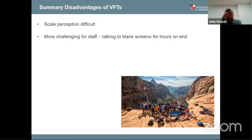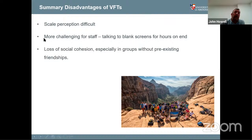There's no doubt, anybody who's been teaching for the last year will tell you that talking to a blank screen for hours on end is fairly soul destroying, with everybody often sitting with their cameras turned off. So in that respect it can be more challenging for staff. We lose the social cohesion, especially if we have a group that doesn't have pre-existing friendships. Everybody's in their own bedroom or home office, and we don't have that team building and bonding, which can be really important.